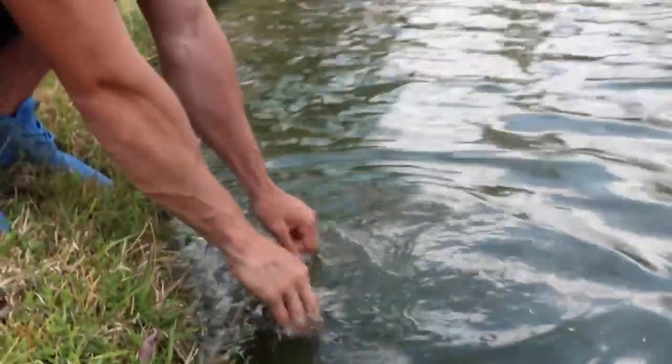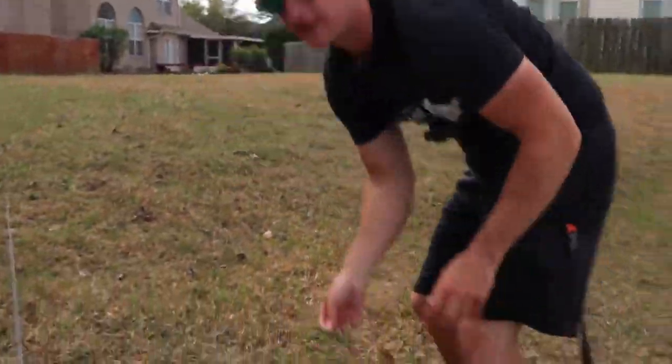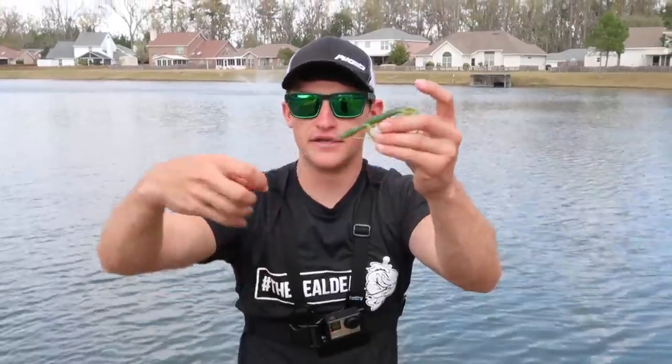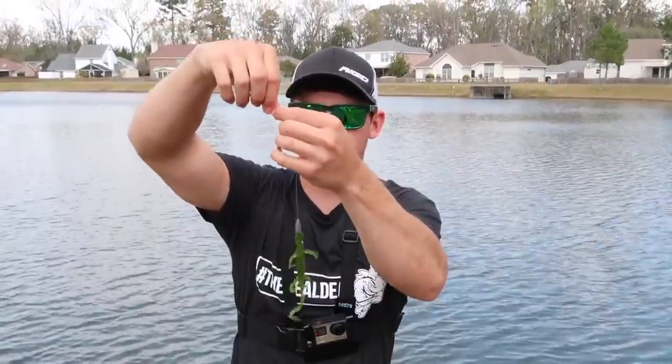There he goes. So what I did is I've been throwing this lizard. Matter of fact, it was almost my first cast on it. That lizard right there is what I caught him on, a little Texas rig lizard. We might make another cast with it. I wanna see if he'll munch this thing. First cast on the pipe, he drilled it, just didn't have it all the way. Took me a couple more casts and then he finally ate it.